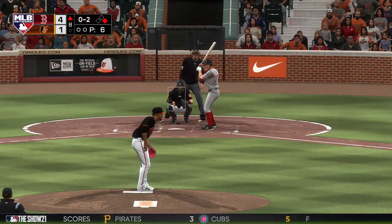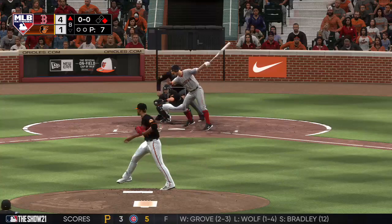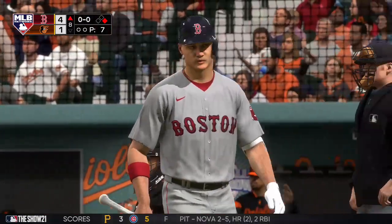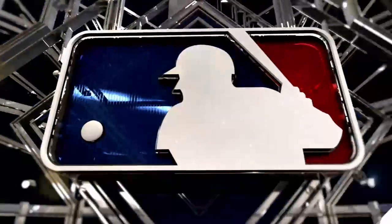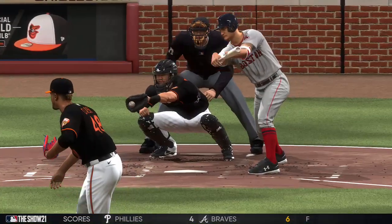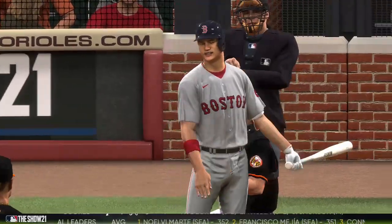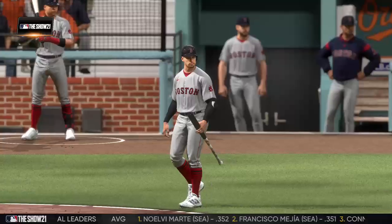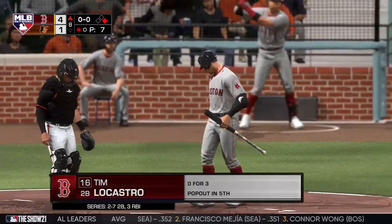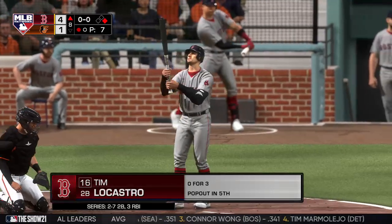8th inning, 4-1 is our score. Swung on and missed. Really fooled him that time for the first out. Pretty textbook pitching right there. Jump ahead in the count 0-2 and then start working outside the zone. Easier said than done, but that's the way you do it. So the Red Sox lineup turns over, and to the plate, Tim LeCastro. 0 for 3 with a couple of strikeouts for him to this point in the ball game.